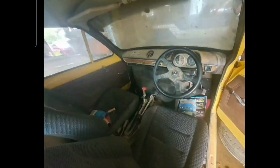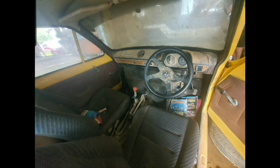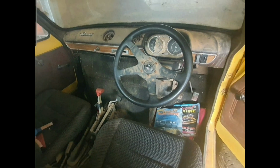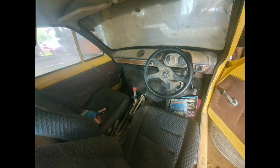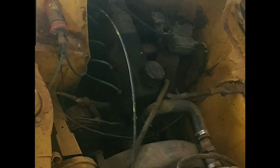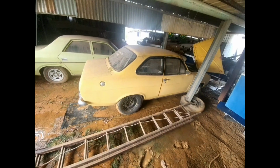Here it is again. This is a Mark 1 Escort. He's put a 6-cylinder Hemi in it. If you look at that old boxed out area, a little tiny footwell for the pedals. He's had that for many years, it seems. There it is again. Hemi in it. They had to actually brace the top of the motor because the motor kept twisting to one side and breaking the dizzy cap. Unreal. And there it is again.